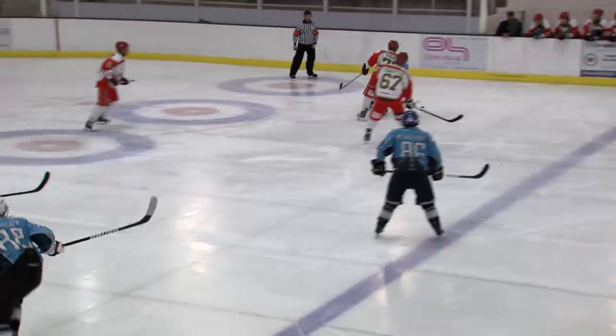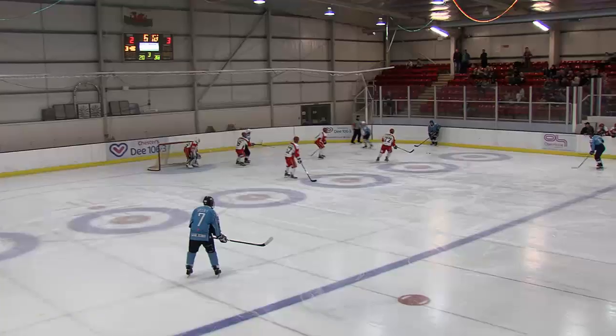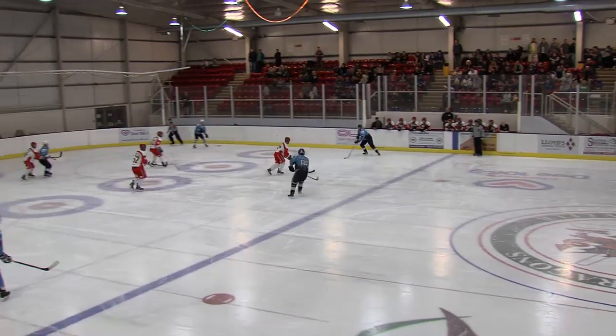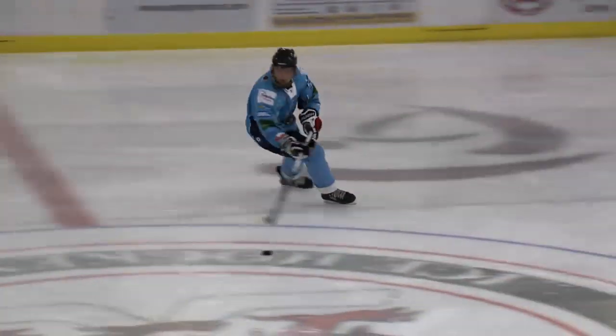Kovacar brings it into the Dragons' end. Fans on the pass. But the Blaze still in control. Blaze play it out to the line. Kovacar with a shot, and his own man blocks that. Clancy with a follow-up save. Founds clears that into the neutral zone. Needed to do there. Get it into the neutral zone. Take some pressure off.